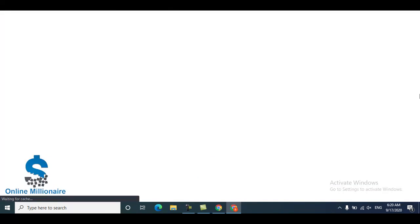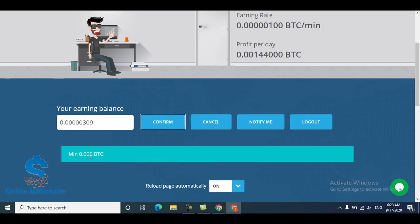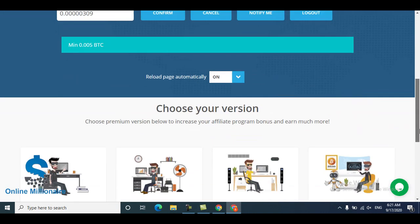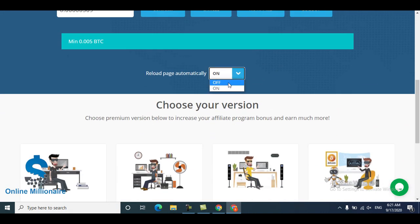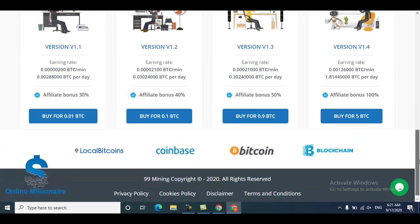And after a few days, after 5 days, come back here and you can claim your BTC. Okay, this is the daily. After 4 or 5 days, come here and you can claim once your minimum balance is reached. Okay, turn off the reload automatically, because I don't have to reload for me.